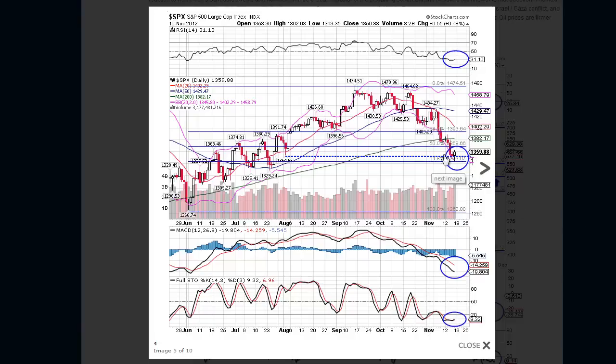And also these levels are looking fairly inviting for the buyers as well. So keeping an eye on that. Definitely resistance on the upside would be this 1382 level, which is the 200 period moving average. That'll be quite significant.